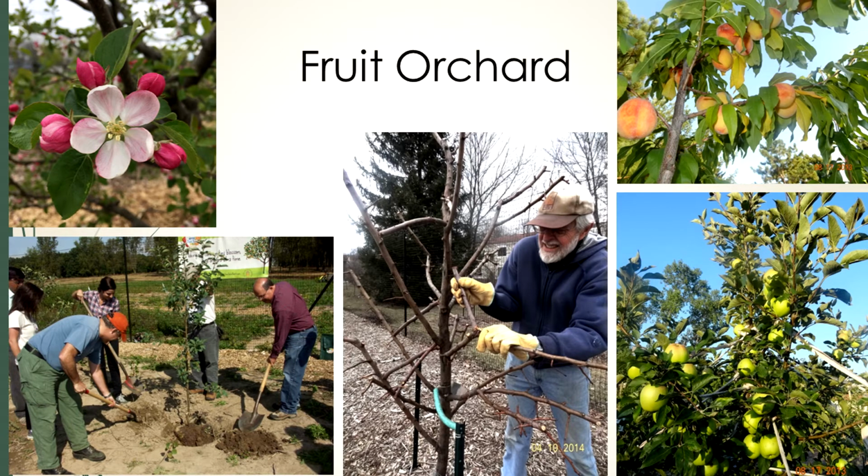We have a collection of fruit trees that grow pears, apples, and peaches. The fruit are available to all of our gardeners to sample in modest amounts. Just don't pick them before they're ripe. We'll send out a notice when each fruit is ready to pick. The apples especially like to look ready before they are, so be patient.